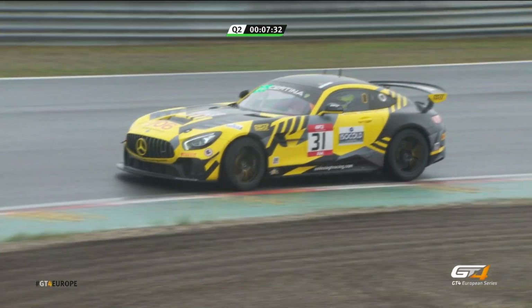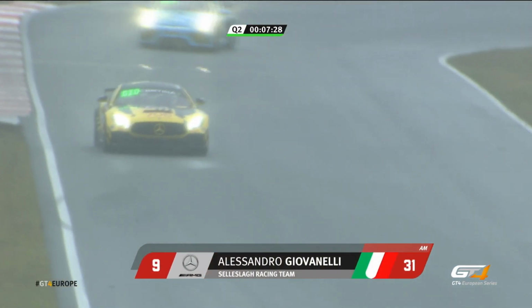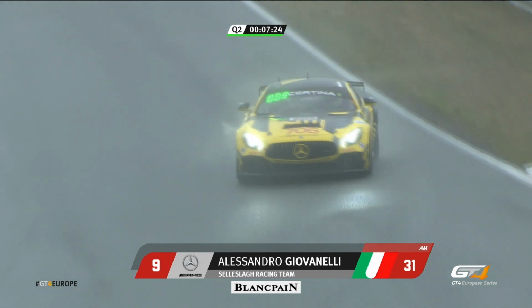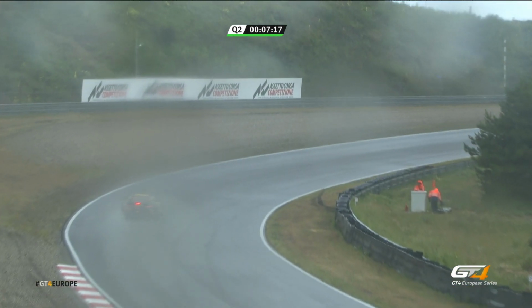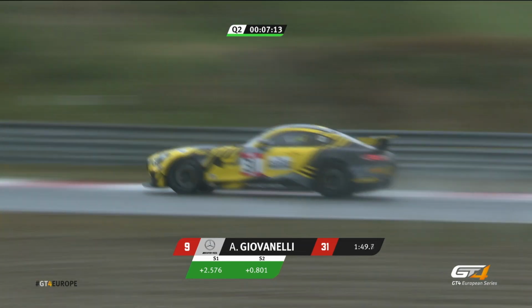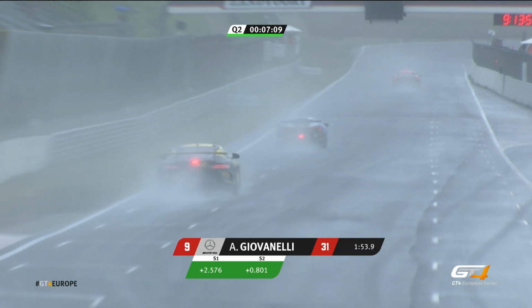So it really does seem at the moment only a handful of drivers are managing to get below 2 minutes. In fact, the best time in the last few minutes was 1 minute 59.9, to move him up to 9th place overall. That's Alessandro Giovanelli, one of the 2 new driver pairings for the Cellizar Racing team, the team that fields 2 Mercedes. He's sharing that with Bob Herber. That puts him into 9th, but he's the only one who's managed to wrestle his car around under 2 minutes.